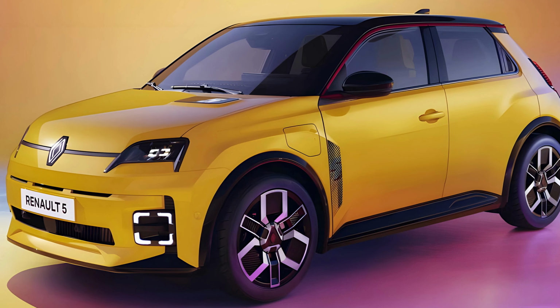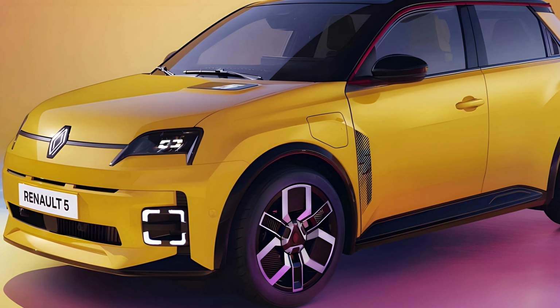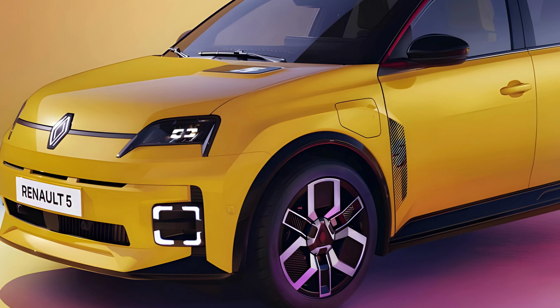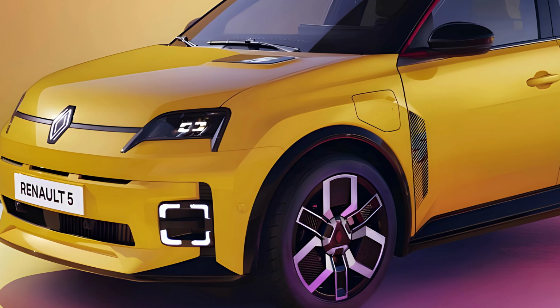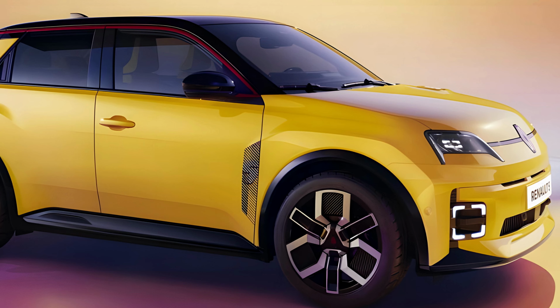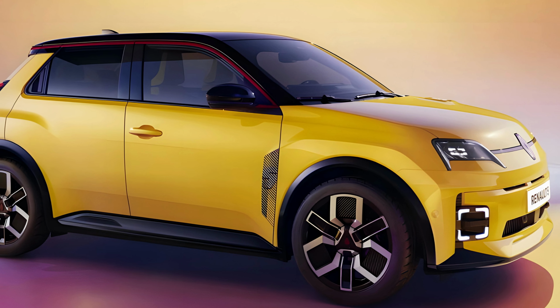The 2025 Renault 5 E-Tech caters to your charging needs. The larger battery can be juiced up to 80% in just 30 minutes using a 100 kW DC fast charger. The 40 kWh battery charges a little slower, reaching 80% with an 80 kW maximum rate.